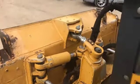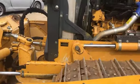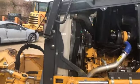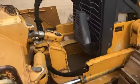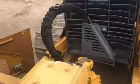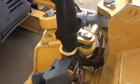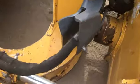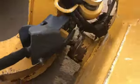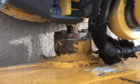So the hydraulics are strong. There's no cracks or welds anywhere in the work equipment. That whole assembly in there, all those pins and those bushings are relatively tight. There's no problem. See, this has got a ball and joint for your blade.